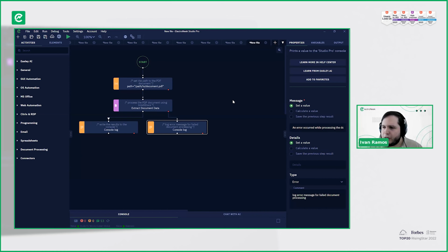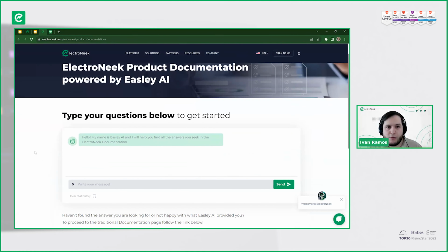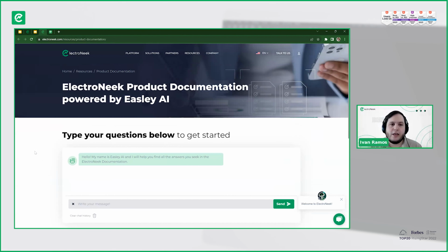Finally, I only have one more thing to show, which is the Easley AI documentation helper. If you go over to the documentation portal of ElectroNeek, you will notice that we now have a new section called Easley AI. And this is where you can basically talk to the AI and ask it questions that will be answered based on the knowledge in our documentation.